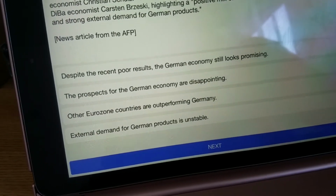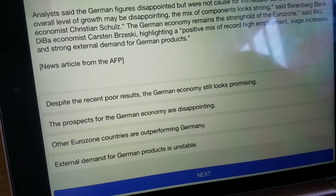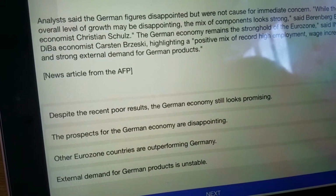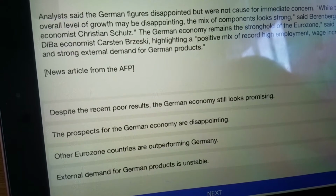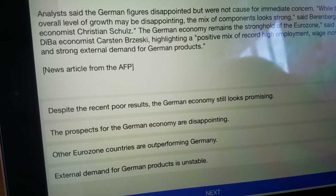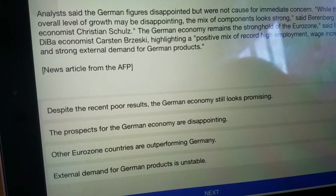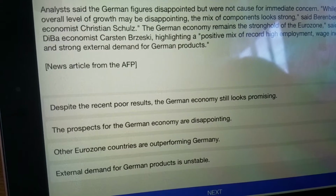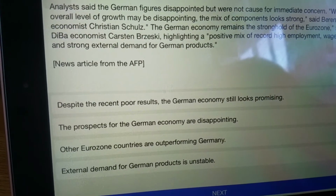So analysts said the German figures disappointed but were not cause for immediate concern. While the overall level of growth may be disappointing, the mix of components looks strong, said Berenberg Bank economics crisis skews. The German economy remains the stronghold of the Eurozone, said the ING DIBA economist Grace Breeze, highlighting a positive mix of record high employment, wage increase and a strong external demand for German products.